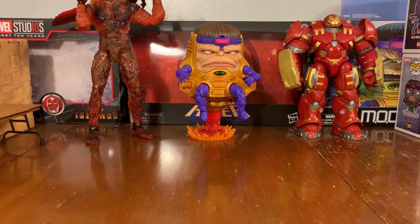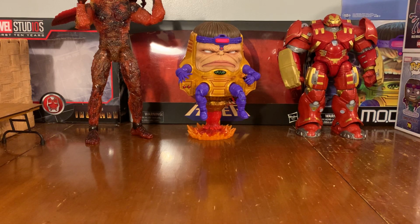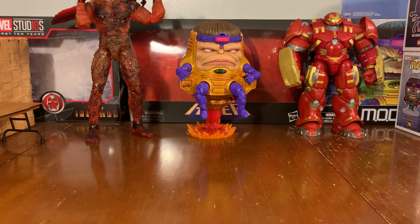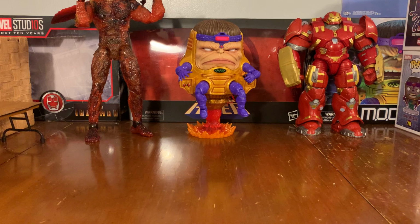The way my setup is right now, I have drawers full of figures, and the very bottom one is villains. The next one is my Avengers drawer. In this drawer, these are only figures I own. So if you're wondering why a certain figure's not on here, maybe it's because I don't have it, or if I do have it, maybe mine has a defect or something with it. So yeah, let's get into this list.